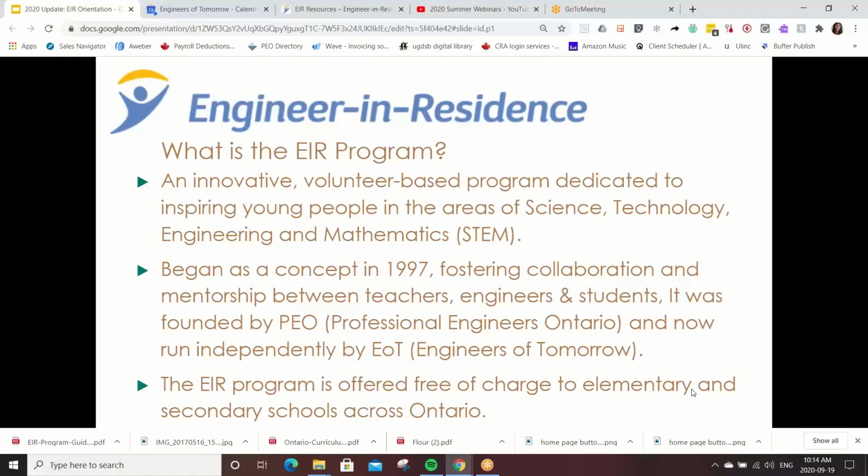So now we are the ones that are running the Engineer in Residence program, we being Engineers of Tomorrow. There are lots of reasons behind why that's happened, but we are really fortunate and grateful that PEO has trusted us with continuing the legacy of this program. We are really committed to honoring the roots of the design of the program. It's just so beautifully designed in so many ways, which you'll see as we get into it.